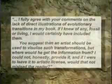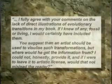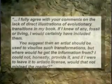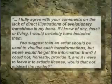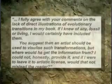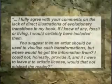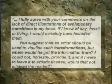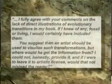This is his answer. "I fully agree with your comments on the lack of direct illustrations of evolutionary transitions in my book. If I knew of any, fossil or living, I would certainly have included them. You suggest that an artist should be used to visualize such transformations, but where would he get the information from? I could not honestly provide it, and if I were to leave it to artistic license, would I not then mislead the reader?" 7 million fossils doesn't have one connecting link.